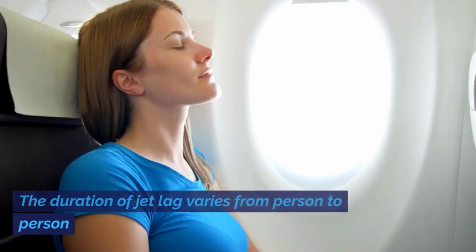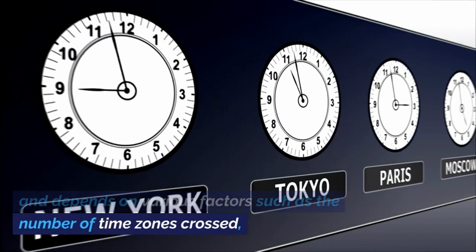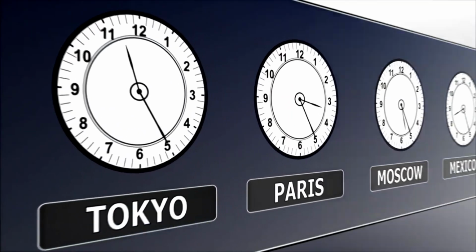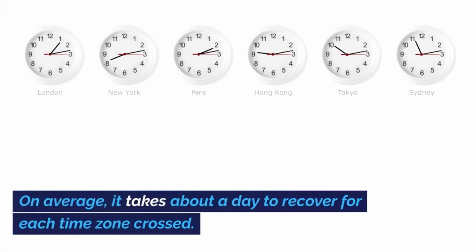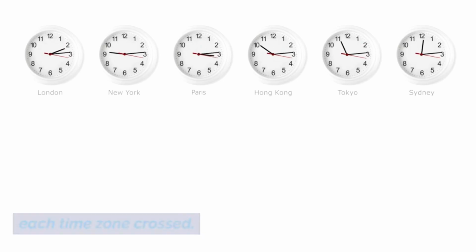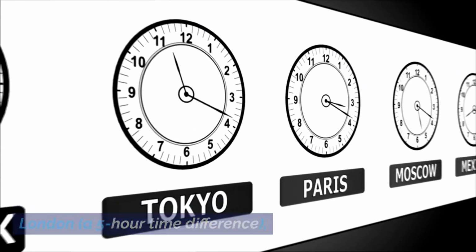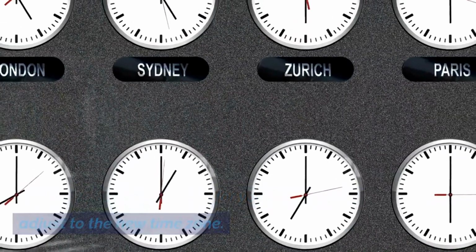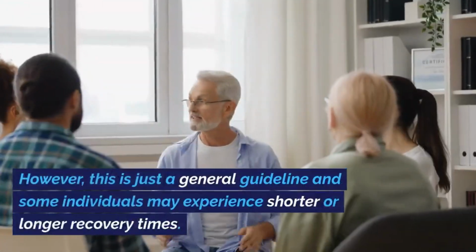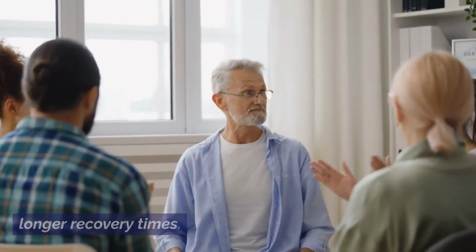The duration of jet lag varies from person to person and depends on various factors such as the number of time zones crossed, individual sleep patterns, and overall health. On average, it takes about a day to recover for each time zone crossed. For example, if you travel from New York to London, a 5-hour time difference, it may take around 5 days for your body to fully adjust to the new time zone. However, this is just a general guideline, and some individuals may experience shorter or longer recovery times.